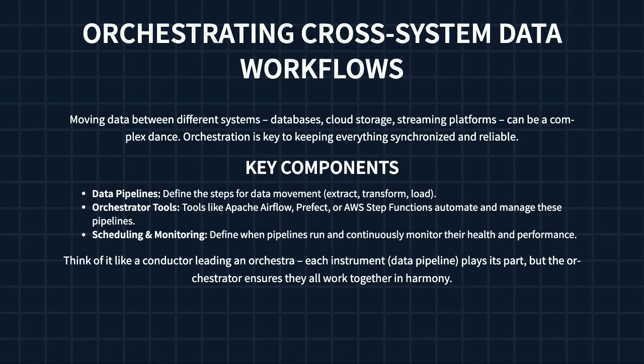Okay, let's talk about getting data flowing smoothly between different systems. It's not just about dumping information somewhere, it's about making sure that happens reliably and efficiently. We call this orchestration. Basically, we need tools to manage the whole process. You'll have your data pipelines, which are essentially the steps involved in moving and transforming the data. Then you need an orchestrator, something like Airflow or Step Functions, to automate all of those pipelines.